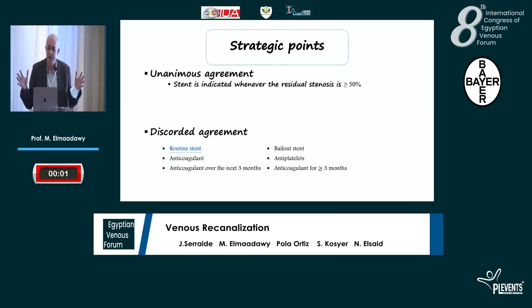There is unanimous agreement, as I have said, that the stent is indicated whenever the residual stenosis is equal to or more than 50%. This is a total agreement between all the physicians, but a lot of points are not settled, and there is no uniform opinion about them. For example, whether to perform a stent for every case, or to see if the results of the PTA indicate putting one. So we have a routine stent versus a bailout stent. If I have unsatisfactory results, do I go for stenting, or should I put a stent from the start? There are enthusiastic persons to put a stent.